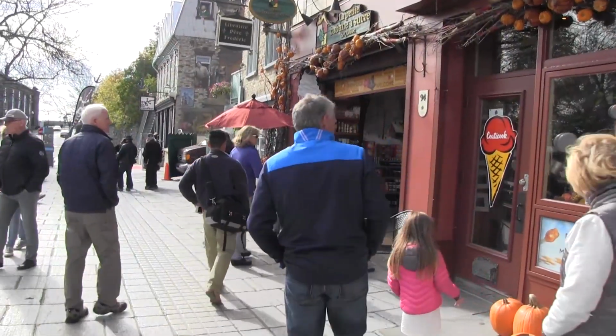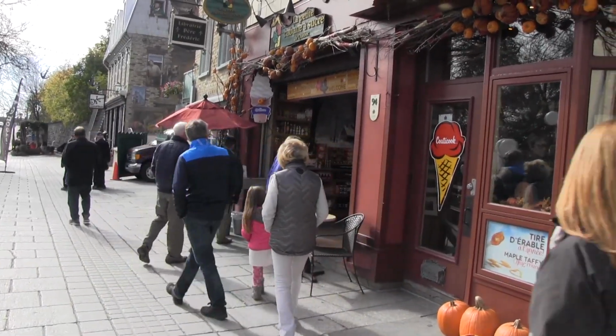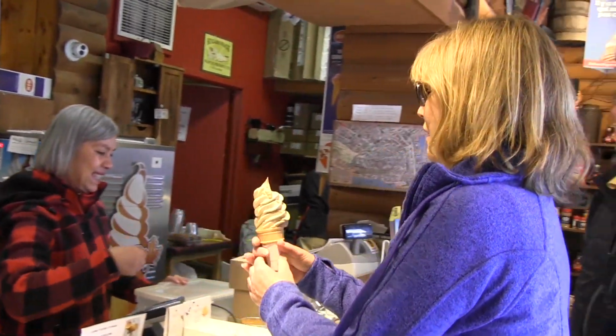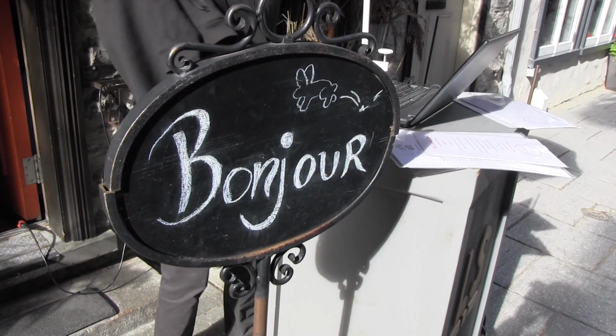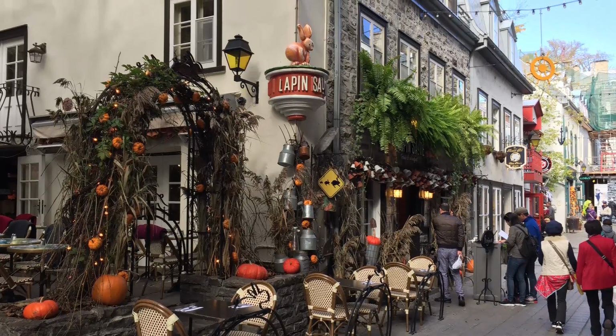And it wasn't long until we passed by a shop that sold maple creamies, and we couldn't resist. A piece of maple candy crowns the top of each cone. Look at that, that's a nice touch. So good. While we enjoy our sweet treats, explore along with us.